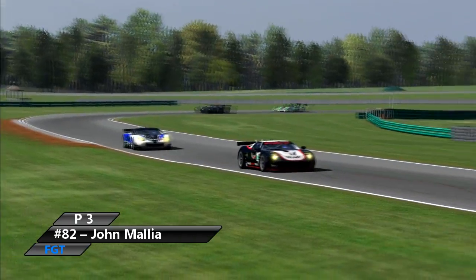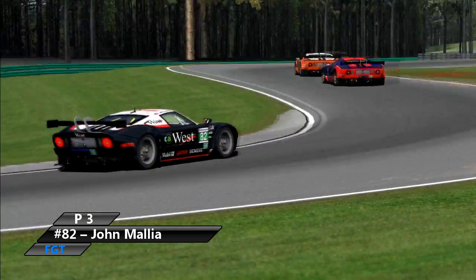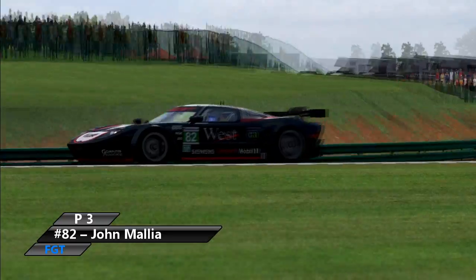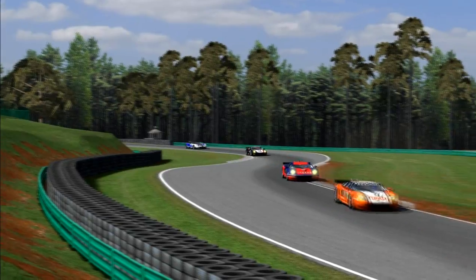So John Malia has actually done a really good race so far. He's kept his head, as we've said. It seems to be a key saying, but it really is about concentration here, especially in a 3-hour race as well. You don't really understand how hard it is until you've driven one.